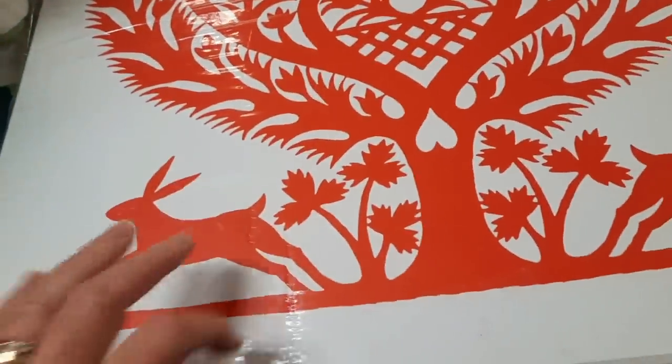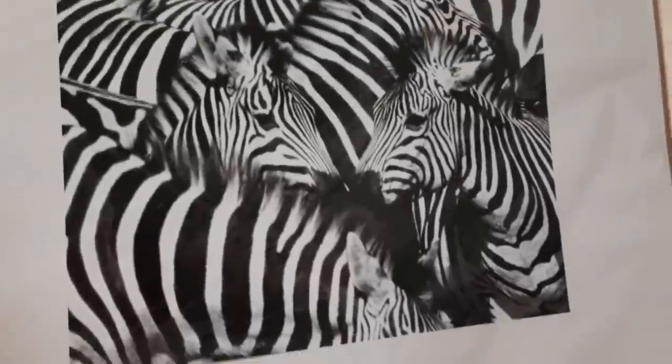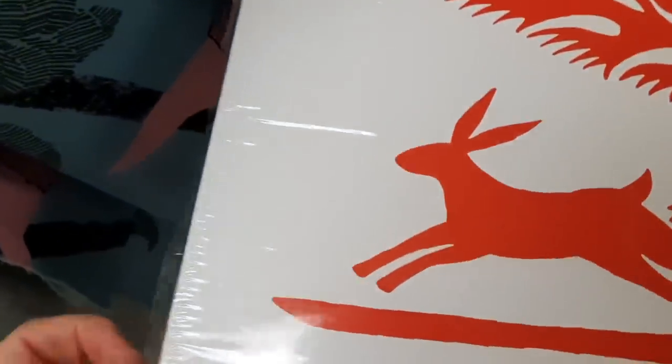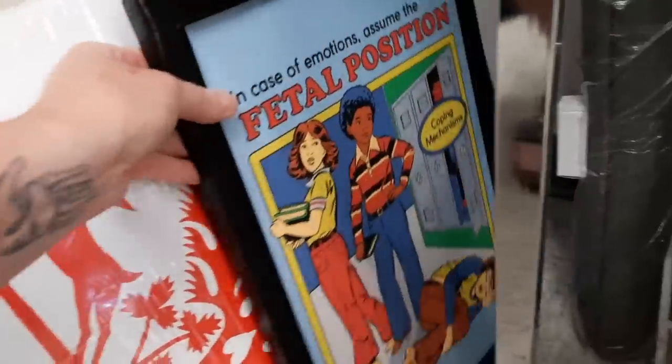The prince. And then here's a zebra. I thought it was giant Sharon Schnitta, but it is a prince for IKEA. I thought it was a giant one. Peace emotions.